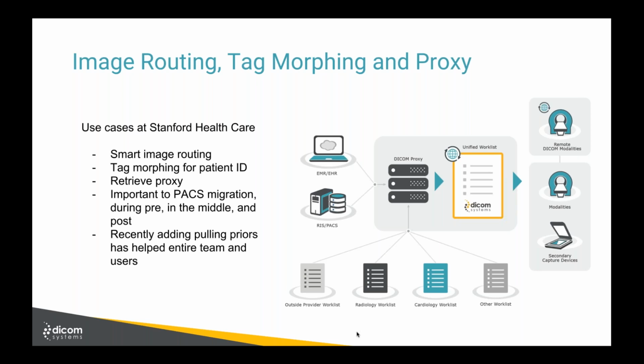Once all the modalities were configured to point to the DICOM router, the PACS migration did not have a dependency to run around and update all the modalities and other imaging systems. At Stanford, that would have been a very large manual effort, and vendors sometimes don't give control to any personnel at the hospital to update those settings. So we avoided a very labor-intensive effort by having the DICOM router as that ingestion point, and the funnel or proxy for a query retrieve if the system interacted with the PACS via a query retrieve.